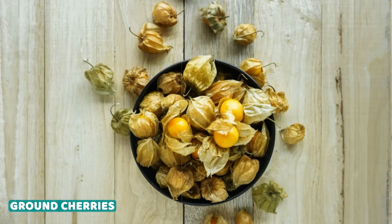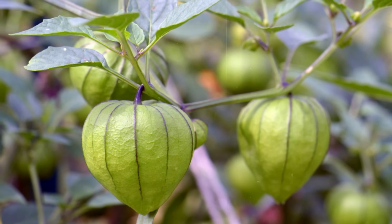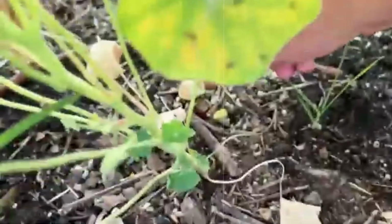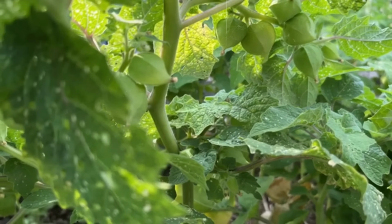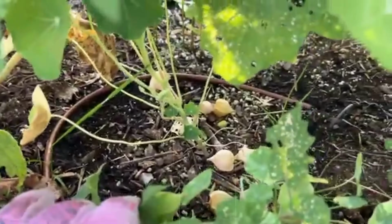Among the most beloved garden plants for children of the past were ground cherries, small fruits that grew inside papery husks that looked like tiny Chinese lanterns. These remarkable plants, relatives of tomatoes, produced marble-sized fruits with a unique flavor like pineapple and vanilla combined, bringing unexpected sweetness to gardens across America. What made ground cherries especially valuable was their natural storage ability.